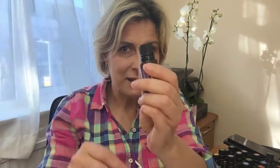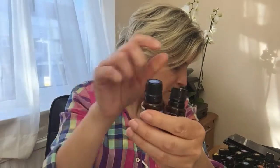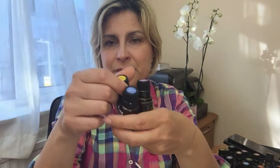And lavender can be taken internally. Actually, I need to show you my favorite way of using lavender. It's lavender in combination with peppermint and lemon. These three are my antihistamine bomb. So what I do, because at this time of year when there's lots of tree pollen, I tend to suffer with some eye itchiness and discomfort, congested sinuses.